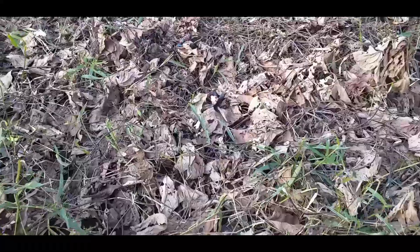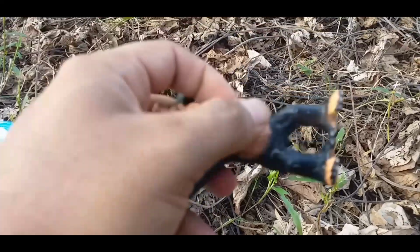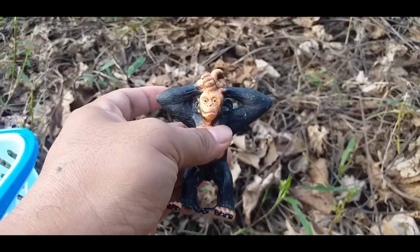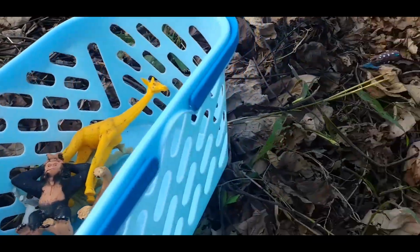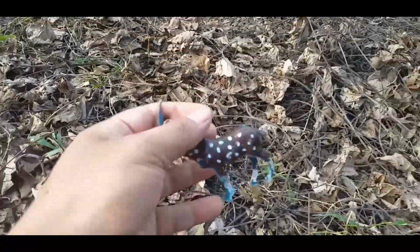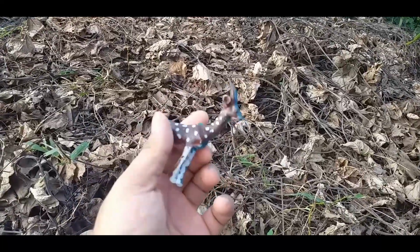Choo choo choo choo. Wow, can you see, guys? Wow, this is a monkey, guys. Wow, but the container, guys. And wow, wow, a deer. Woohoo!